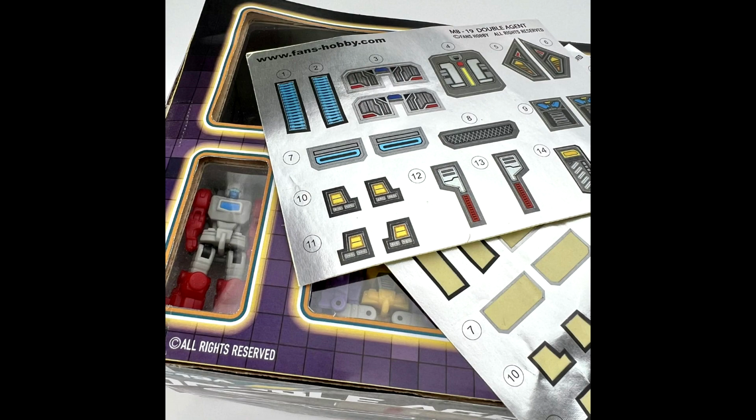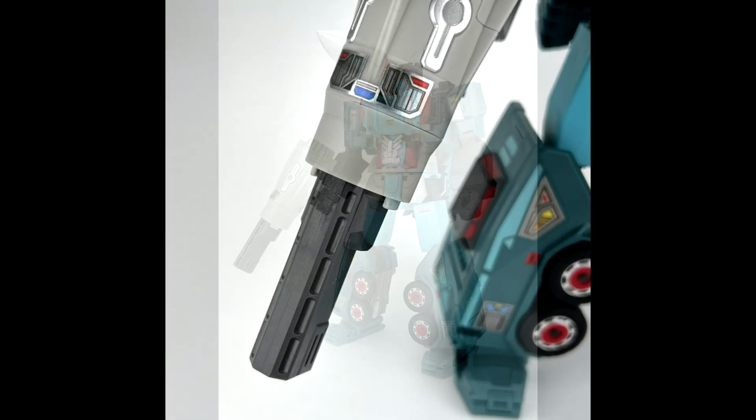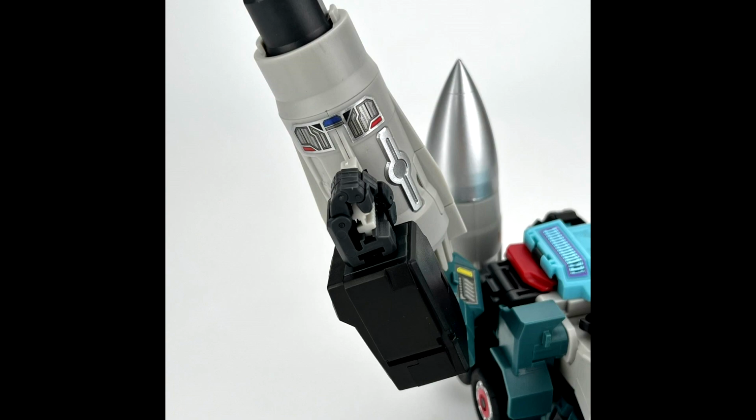And also for Fanshobby, we got a little teaser, or not a little teaser, but just MB-19 Double Agent sticker sheet preview. All right, so we get to put stickers on them. Man, I hope they're better than the Hasbro ones. I think they will be. But that's pretty cool. Get an option of some stickers and everything. So there you go, Fanshobby MB-19 Double Agent sticker sheet. Hopefully we'll be getting this guy out pretty soon.